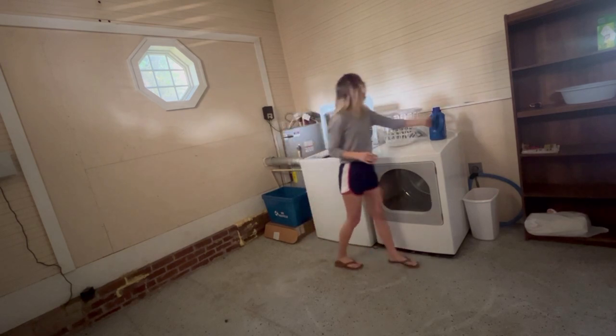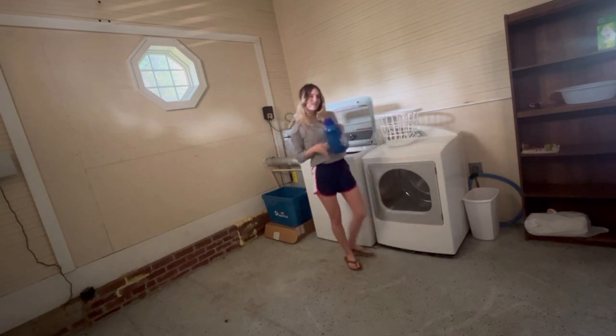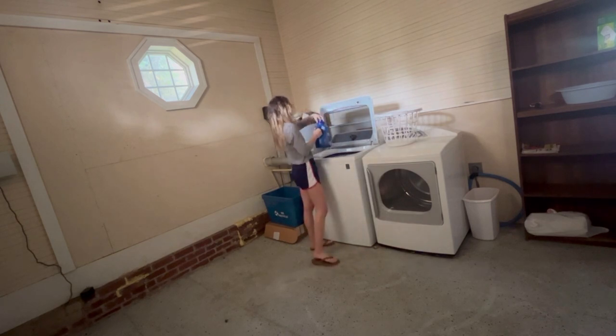While I'm cooking, I'm just going to be doing a load of laundry. I like to do this at least once a week, just so I can start fresh Monday morning with all of my clothes clean and folded and put away.